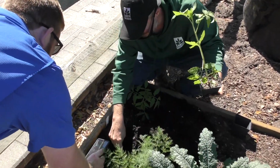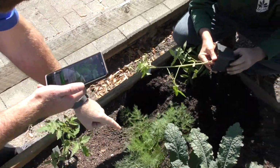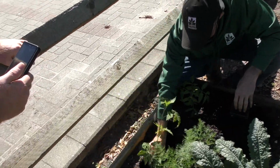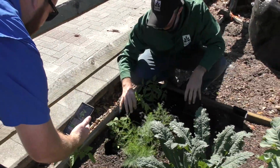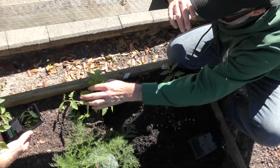These are the roots from the dill. That's crazy. This plant right here has already had roots grow that far out in 5 weeks. So you see how deep I'm planting that. That seems to be counterintuitive.